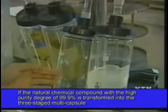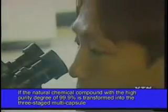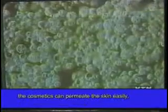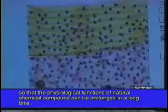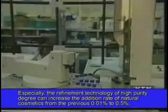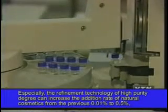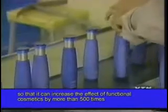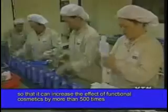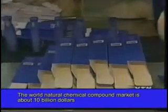If the natural chemical compound with a high purity degree of 99.9% is transformed into the three-staged multi-capsule, the cosmetic can permeate the skin easily, so that the physiological functions of the natural chemical compound can be prolonged for a long time. Especially, the refinement technology of high purity degree can increase the addition rate of natural cosmetics from the previous 0.01% to 0.5%, so that it can increase the effect of functional cosmetics by more than 100 times. The world natural chemical compound market is about $10 billion.